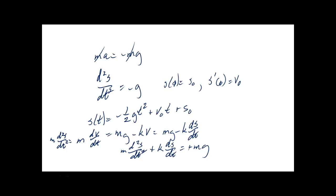K typically is pretty small for air, and at small velocities it's really small, so that's why we can typically use that first equation pretty easily. But as the speed gets quite a bit larger, then no matter what your K is, it gets significant, so you have to include this. If you were dropping into oil, the viscosity of oil is much greater, so this would be a much bigger factor, and you would reach a terminal velocity pretty quickly.